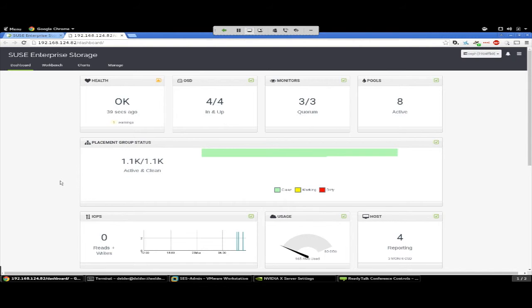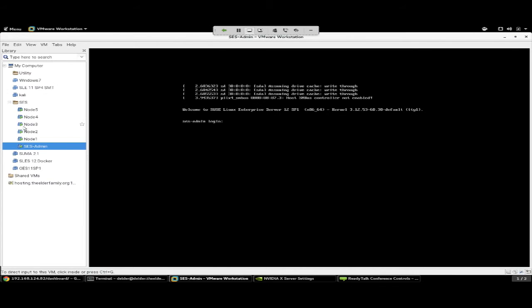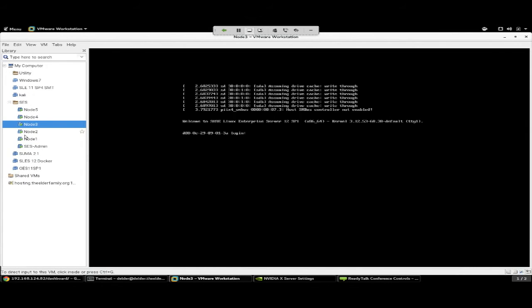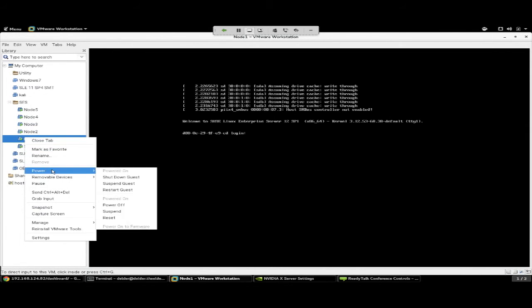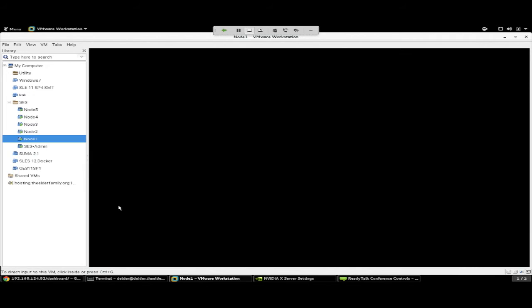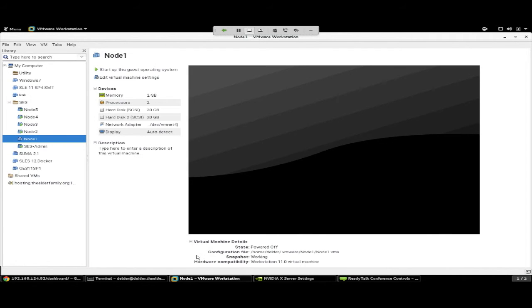So what I want to go ahead and do is just whack one of these nodes, so you can see storage automatically get replicated. So I'll take node 1 here. And I'm in a VMware console now. Hopefully this shows up for everyone. And I will power this off. So I've now removed a storage node from the cluster the mean way, as I often want to do.